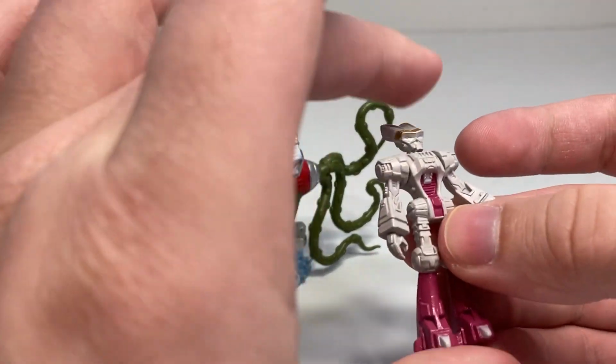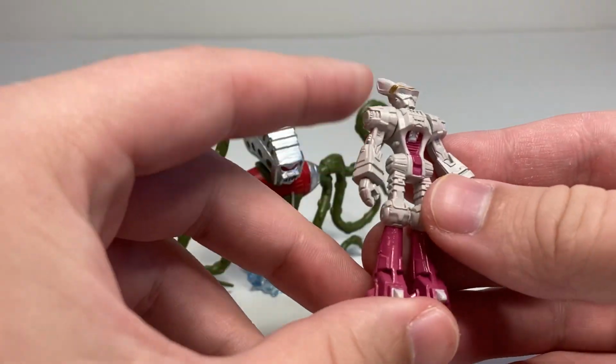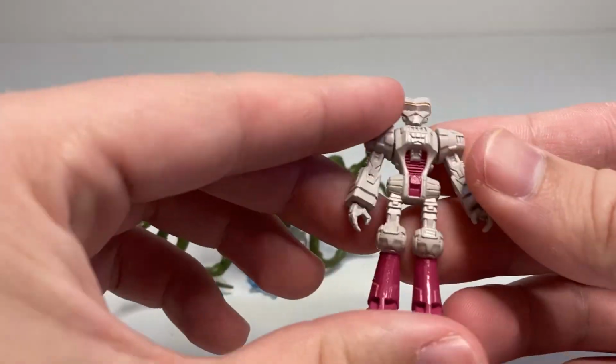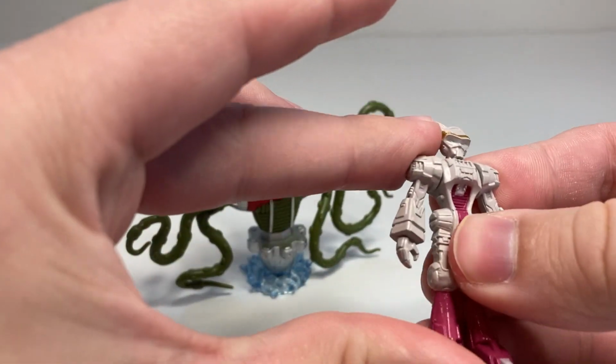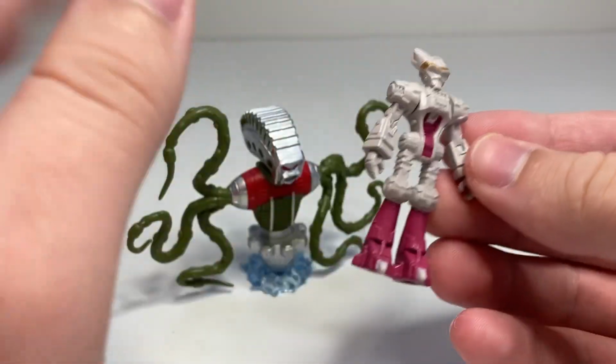And Kranix himself seemed like basically the same height as Hot Rod and Cup in the movie, not basically a mini-con size. So definitely, it doesn't scale perfectly. This would be more like if Kranix were human height or a little bit taller than that.